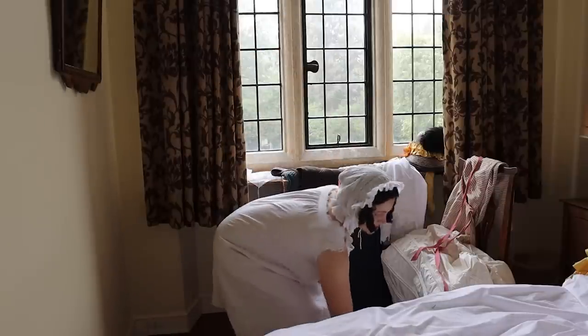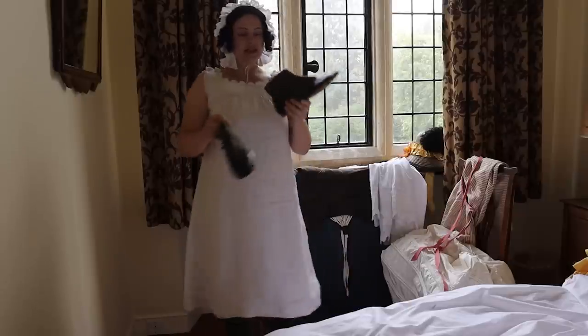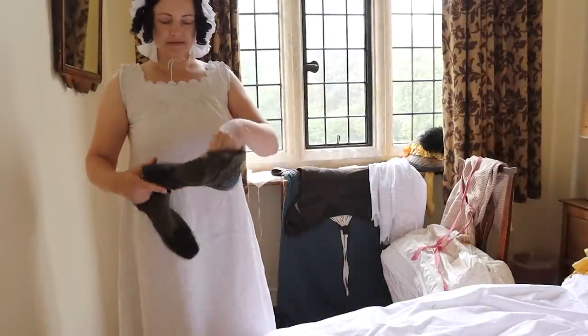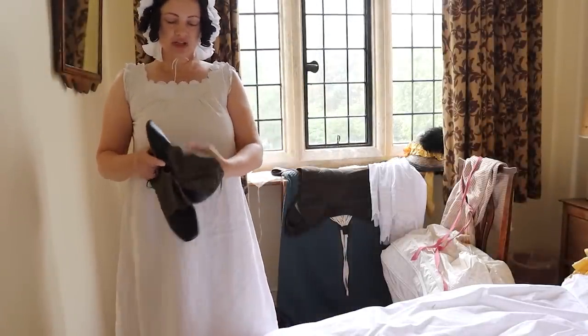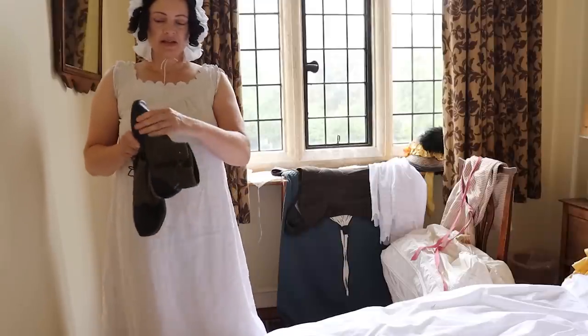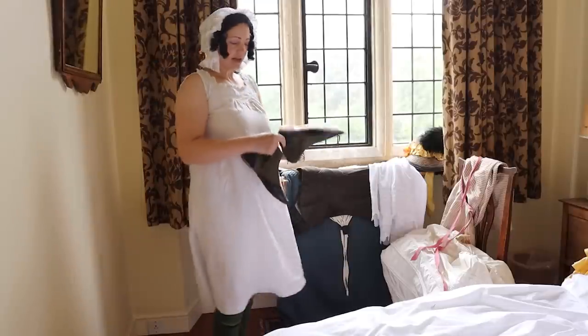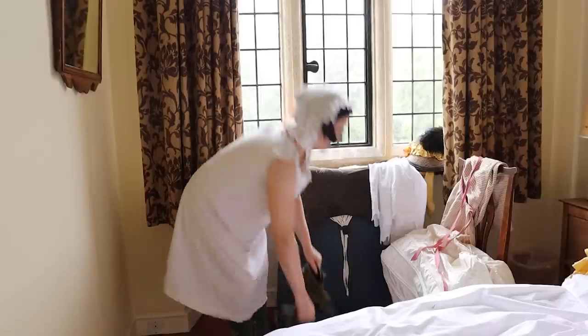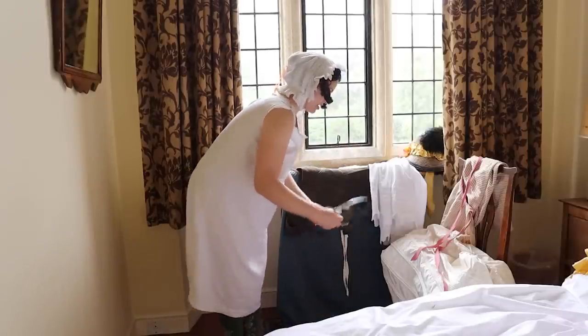I'm going to go with the boots straight away. And these are my little booties that are cotton green with leather fronts and backs. And they are very, very comfortable. They are American Duchess. Which one does it go?